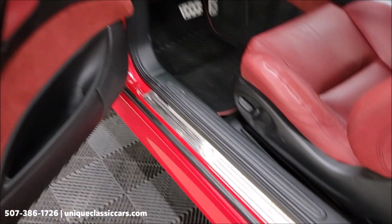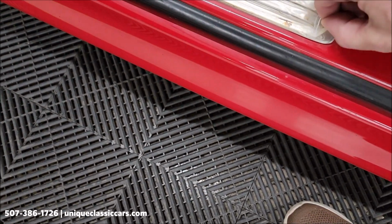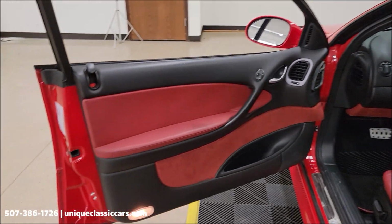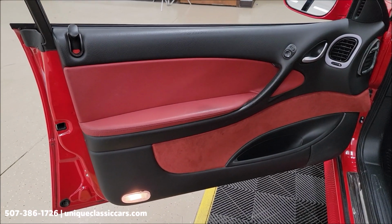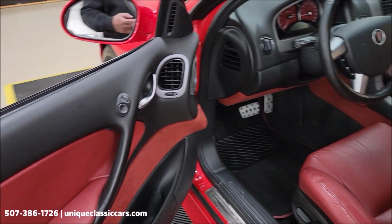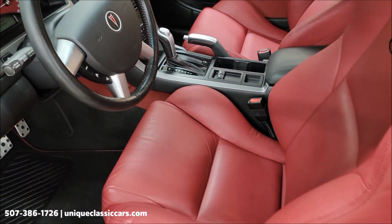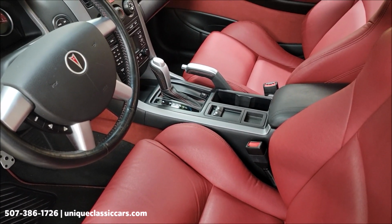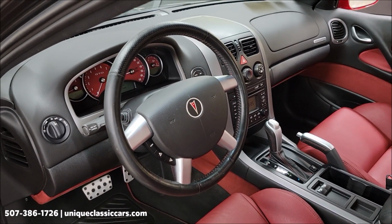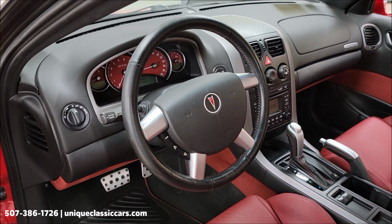Check this out. This protective sill plate still has the plastic coating on it, and I'm just going to leave it there for the next owner. If they want to take it off, they can. Door panels, again, that red hot combination leather. Of course, your modern amenities you're going to get on a later model vehicle, with the power mirrors, power windows, driver's information center on this one, AM/FM CD player with CD changer, Blaupunkt. Would have been stock in this car when it was new.